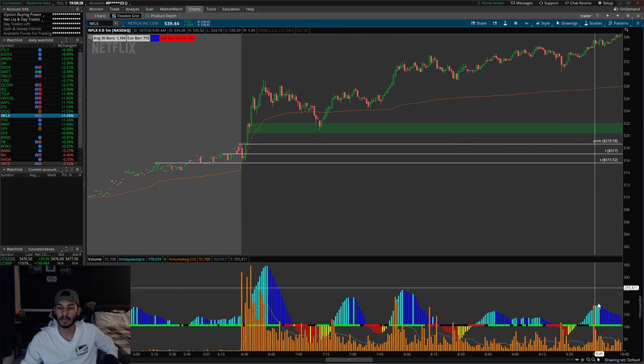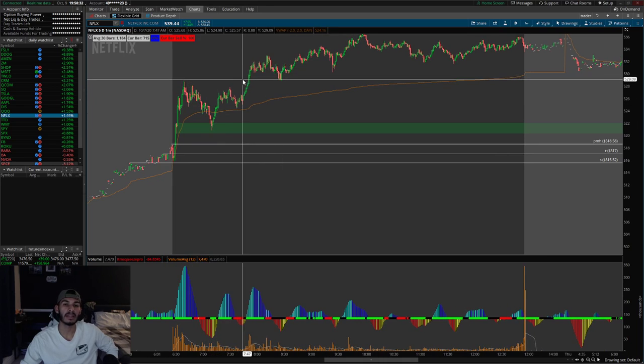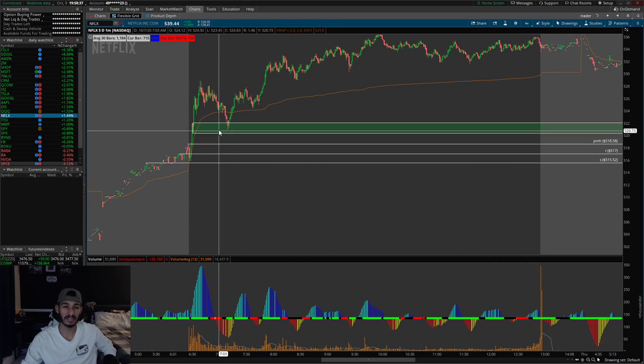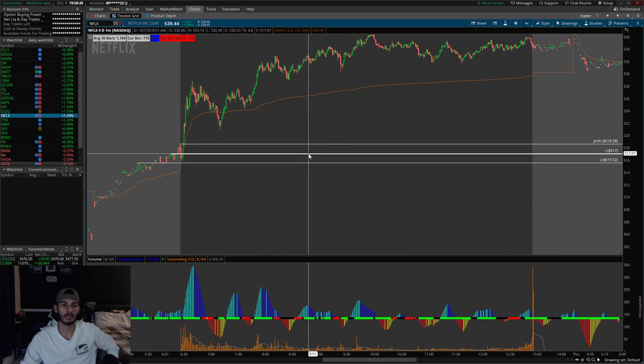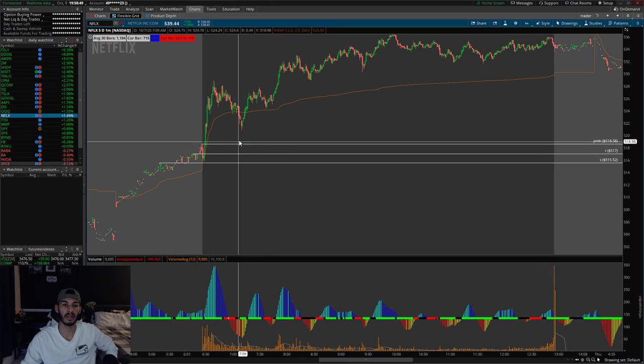And you can see what happened to Netflix after we bounce out of this zone. We clear high of day, and we continue to rally to make higher highs. So this zone is a really powerful zone during this day. So this was the play on Netflix. Once again, it was an opening drive play.